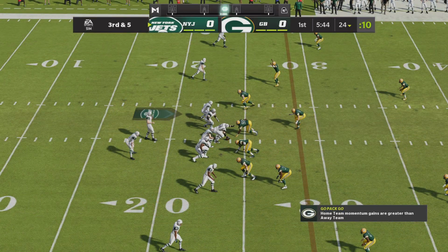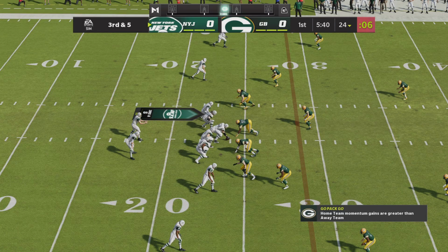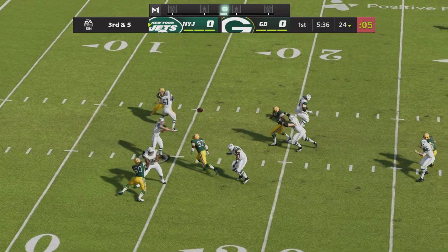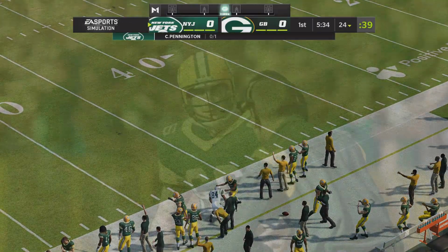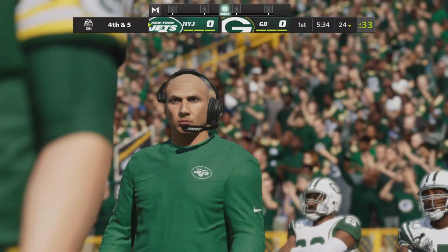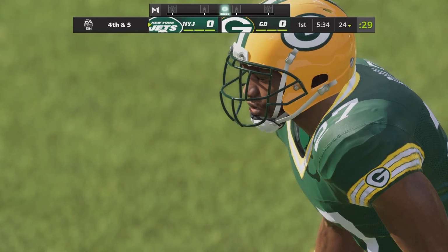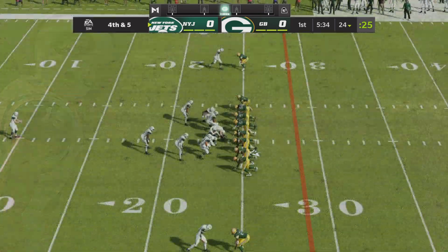3rd play here on this opening drive as they're up against a 3rd and 5. From the gun, Pennington. Incomplete. That's an excellent job right there on 3rd down. Like any defense, you never want to let them get anything started, and that would have been a 1st down. Instead, you saw the contact on time, no penalty, and before this drive could get wings, it's 4th down.